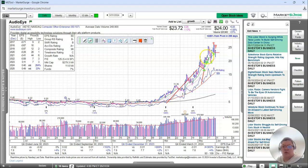And as you see, it goes up. I bought more. And then even here, I thought it was extended, but I still didn't care. I was like, hey, market conditions are good, I'm still going to keep going. And then it pulled back pretty hard, and I got lucky because it didn't trip my stop. I think my stop was right here at that time.